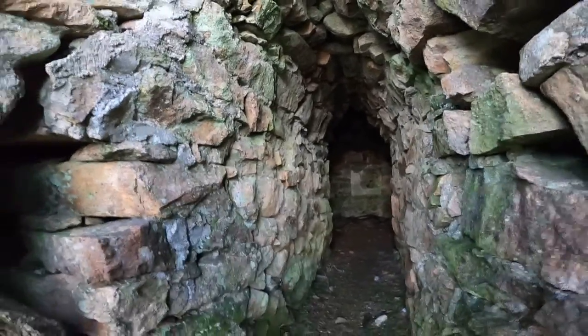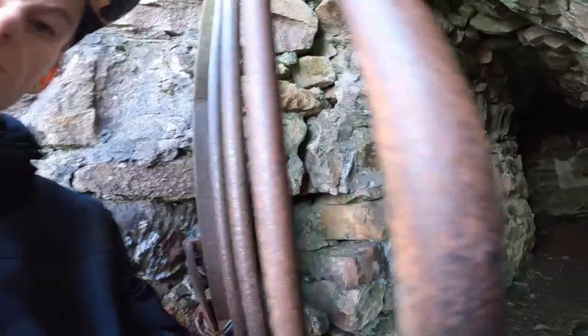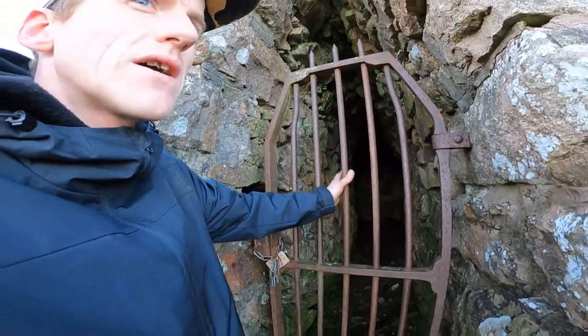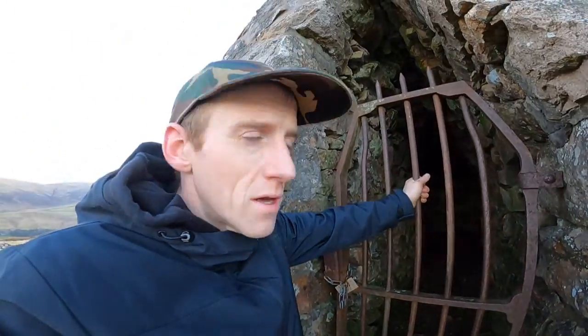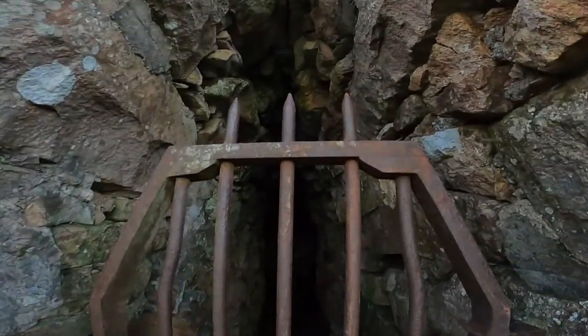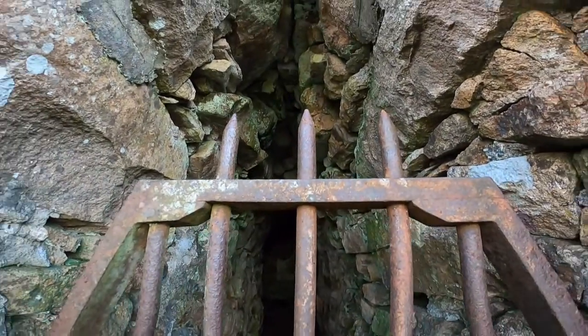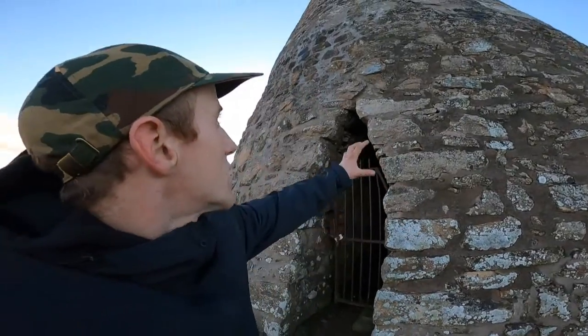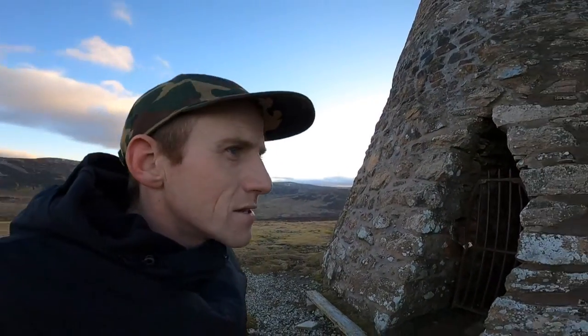Wow, it's been so long since I've even thought about this place. The history that I remember about it is that originally the person may have been buried within here. Look at this gate. I'm just blown away by the metalwork and stuff. The wildness of the weather up here on the hill gives it the character. All that mossy stuff grows on it with the damp conditions.